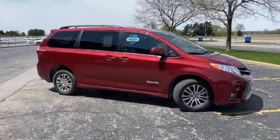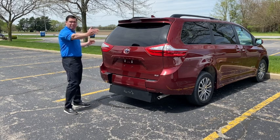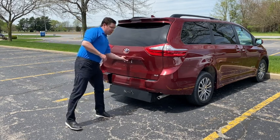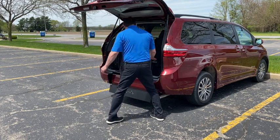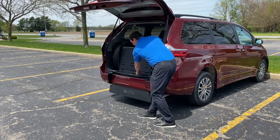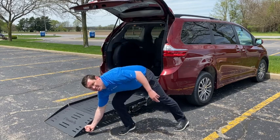Parking can be an issue for some of our customers. What's unique about the BraunAbility manual rear entry conversion is the fact that you can utilize any parking spot as you normally would. You simply would open up the rear cargo hatch and you have access to the rear of the vehicle. We can simply come over here to the grab handle, pull the lever to the side. Bending over has never seemed so easy with a spring-assisted ramp.